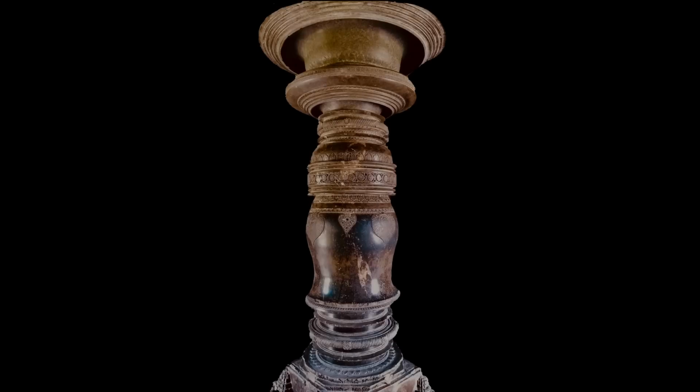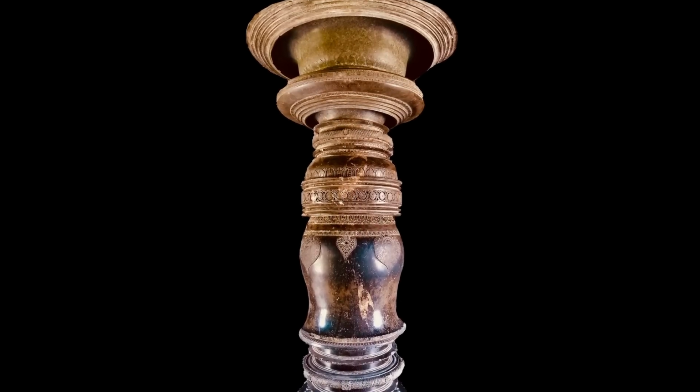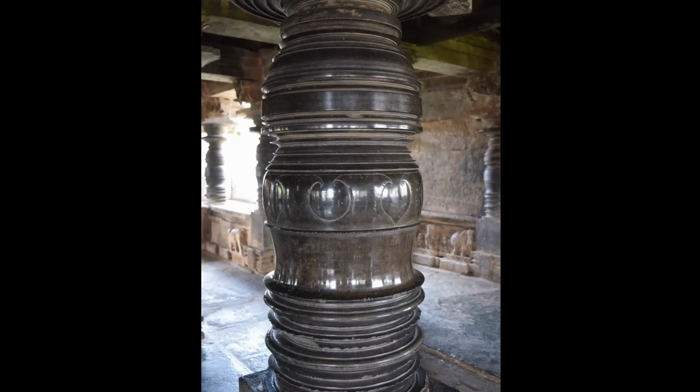But I was researching this in 2017, I think, when the videos went viral about the Hoysala temple. Even the simplest pillar, the one which didn't have the gears and stuff, actually has turn marks. It has the ribs. If you zoom in on the flat surfaces, you can see the reflection, and you can see the lines. You can see the horizontal lines. Those are the turn marks.